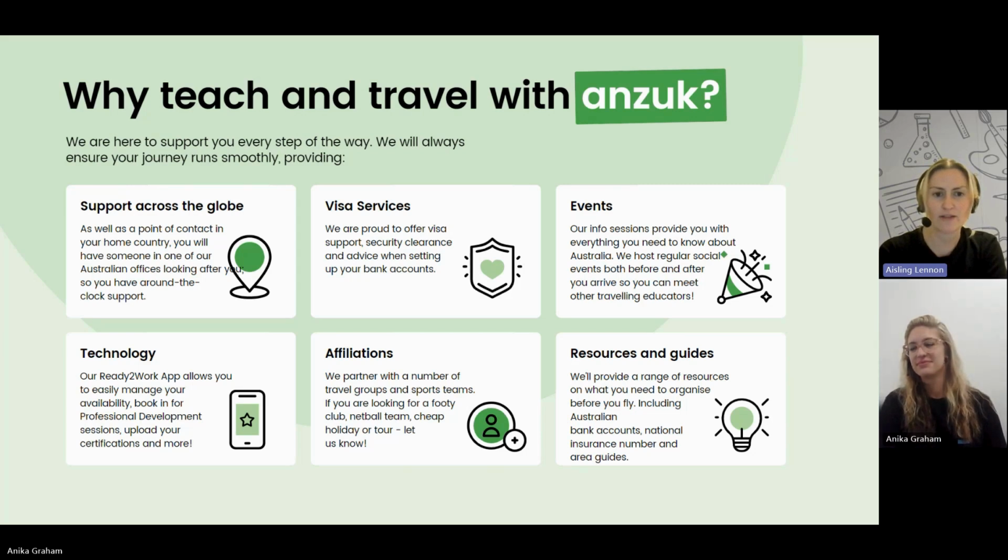Visa services: we're proud to offer support in terms of advice, setting up your bank accounts, things like that. We are in partnership with Darren from Visa Go Migration Agents, who are brilliant. And if you have any visa questions, they're the people to go to. Affiliations: we're partnered with a number of travel groups and sports teams as well. So if you're looking for a footy club or netball club, cheap holidays or a tour, let us know.